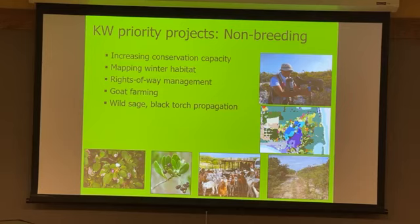So the last few times we've gone down, we give him $25 per person to go on the farm, and we give him binoculars and his wife, and it's really beginning to turn the corner here. And then we're also working with Mike Eckerish on wild sage and black torch propagation to see if we can at least figure out ways to grow these plants and put them back onto the landscape if it's needed.